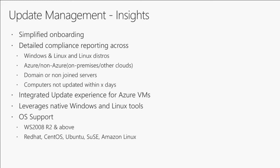Even for scanning, we just leverage the native Windows and Linux tools. For example, on Windows, we scan every 12 hours by invoking the Windows Update Agent. But every 15 minutes, we call another Windows API to check if something has changed. If anyone has uninstalled an update, we check and rescan. On Linux, every 3 hours, we scan and send the data back. In terms of OS support, we support 2008 R2 and above. And for Linux, it's Red Hat, CentOS, SUSE, and Amazon Linux.